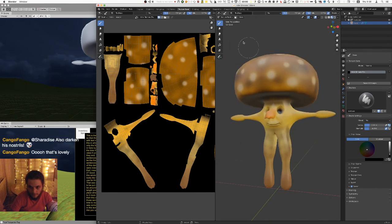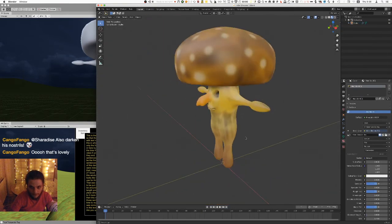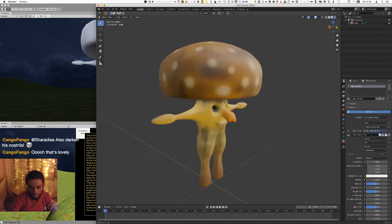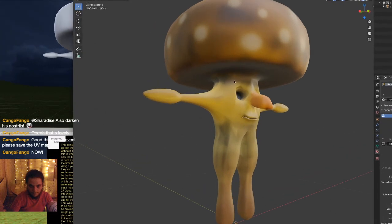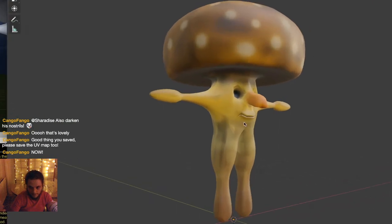There we go. In a bit of a more natural environment with some basic lighting. I think that looks quite nice. Looks quite natural, don't you think? I should zoom out a bit and then zoom in so I get a better view.